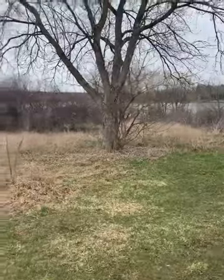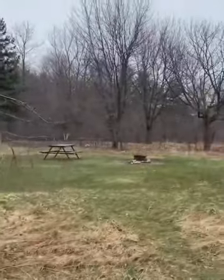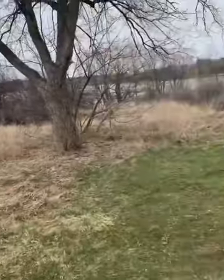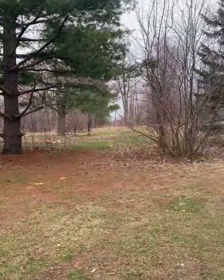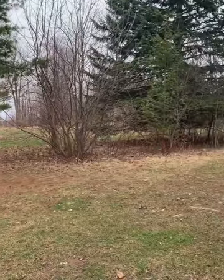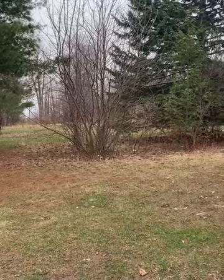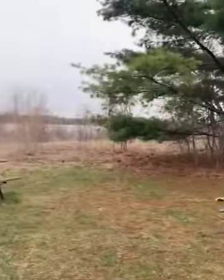I will mention too right here, once you get past the little tree line there, your neighbors are right there. So it's very visible at the back. As you can see here, there's little pathways. It's good if you have a few families or friends camping, I guess, or whatever. But yeah, it's very open near the back.